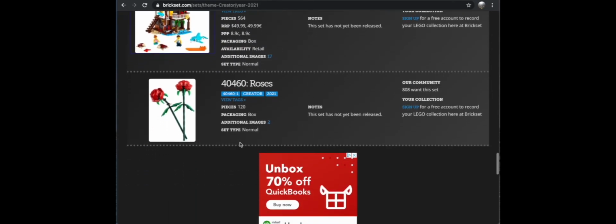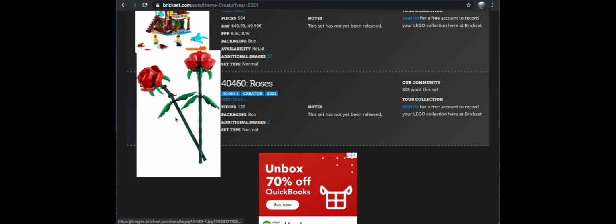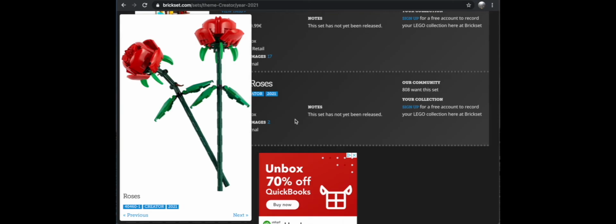Then there are the roses, 120 pieces, no price point on this yet. This to me is a weird one because the botanical collection was labeled 18 plus and was listed as a creator expert. These builds seem no more difficult than the botanical collection flower bouquet. It seems like it's right in the same vein as those builds, same difficulty, but it's much smaller. It's only 120 pieces as opposed to 800. It's only 2 flowers as opposed to a whole bouquet.